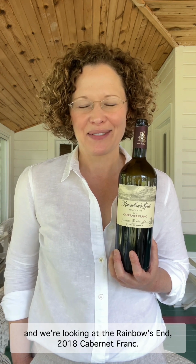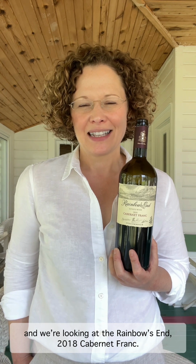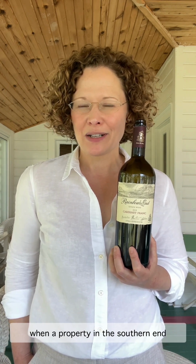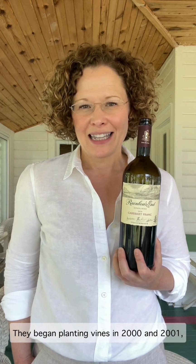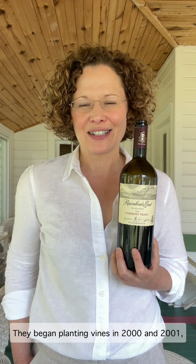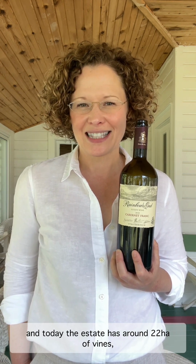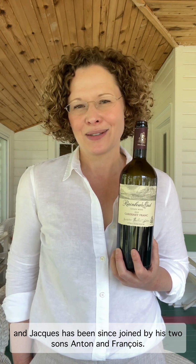Today's wine is taking us to Stellenbosch, South Africa, and we're looking at the Rainbow's End 2018 Cabernet Franc. The story of Rainbow's End begins in 1978 when a property in the southern end of the Banghoek Valley was purchased by Jacques Mellan. They began planting vines in 2000 and 2001, and today the estate has around 22 hectares of vines, and Jacques has since been joined by his two sons, Anton and François.